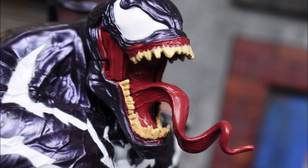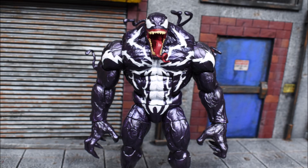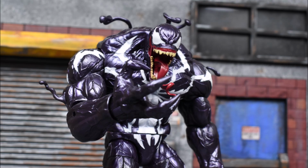I love the way they painted the big spider on the chest and on the back, and the face sculpt is literally probably the best Venom face sculpt I've seen. And for being such a big figure, he is highly poseable for what he is.